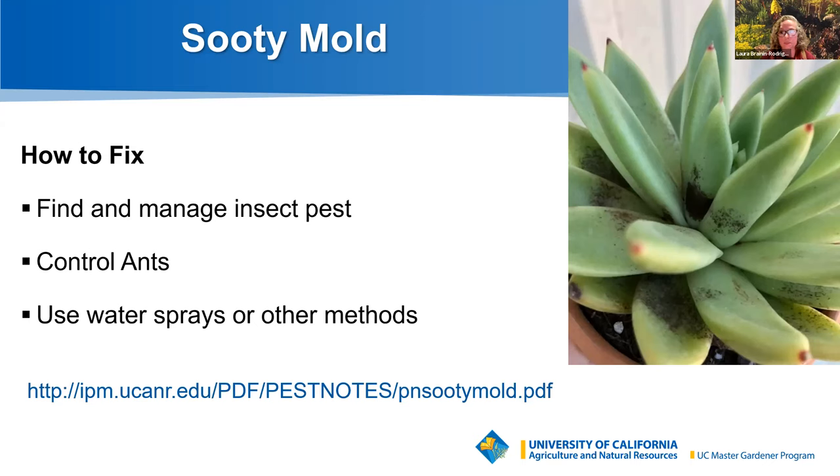The solution is to find and manage the insect pests that are creating the honeydew. This could include the water sprays we've already mentioned, ant baits, or keeping ants from getting into trees where they guard the honeydew producing insects. Our master gardener resolved this by covering the plants with frost shield or greenhouse plastic during the height of the dripping, and this also helped to reduce the incidence of the problem.